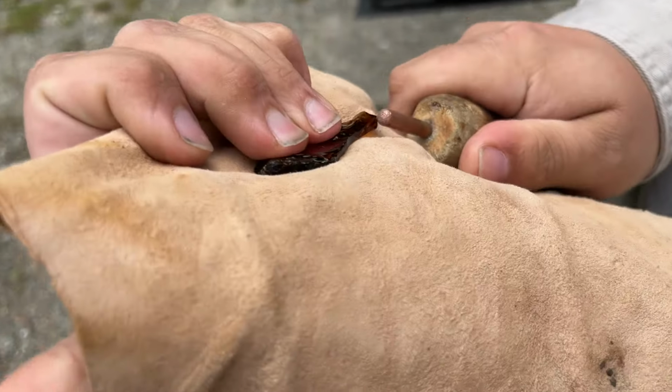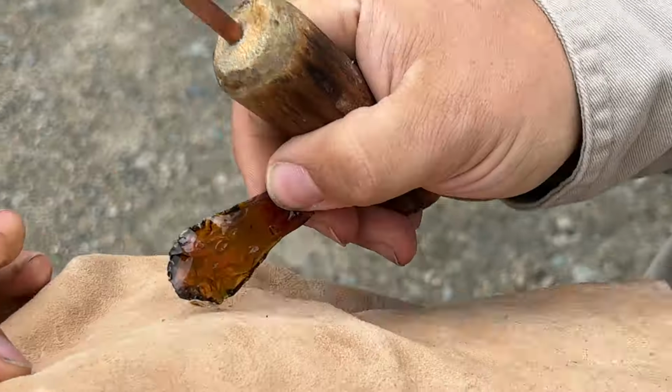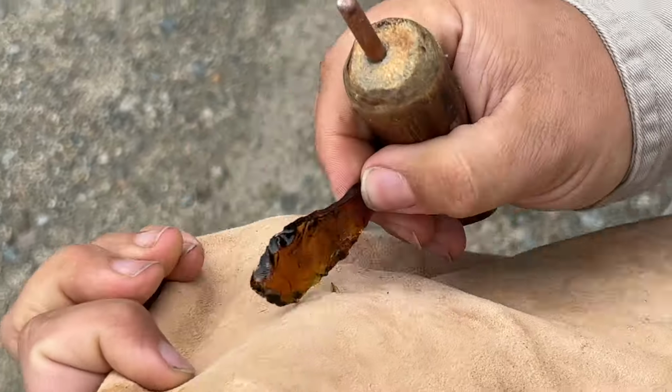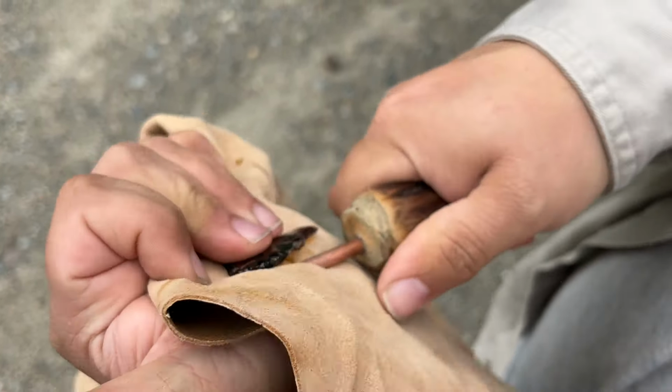Just make a basic one. In this case here, I am making an arrowhead for hunting or fishing. And you'll see throughout this video that I find rocks that I'm able to turn into an arrowhead.